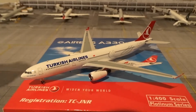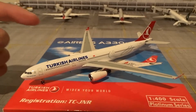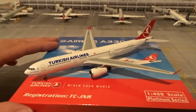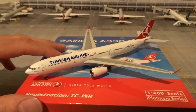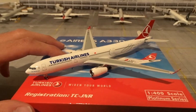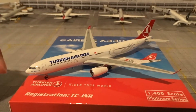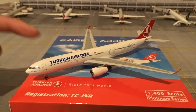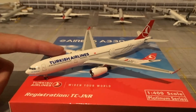I have been on Turkish before. I've been on the 330-300 and 330-200. Not this particular plane. I flew on TC-JNT. This is TC-JNR. And TC-JNT, the one that I flew on, has the CF6 engines, not the Rolls-Royce like this one does. So I flew that plane 3 times, from JFK to Istanbul, Istanbul to Jeddah, Saudi Arabia, and then a week later, same exact plane, Jeddah to Istanbul, and then I was in Istanbul for a few days, and I flew a 330-200 back from Istanbul to Chicago that time.